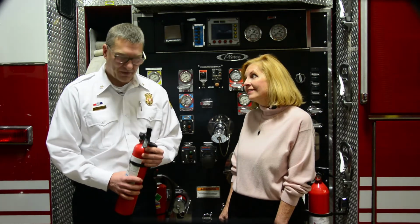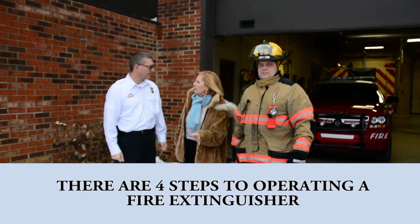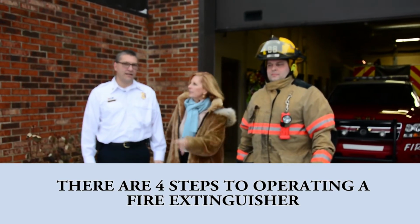Well, I'm really excited because I think we're going to get to demonstrate how to use a fire extinguisher. We sure are. We've got a firefighter in his protective gear ready to actually show you how they work. Awesome. Great. And Doug, apparently there's four steps to operating a fire extinguisher. Can we go over them before we actually get into the demo?